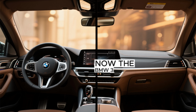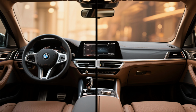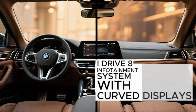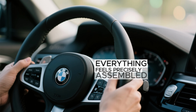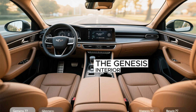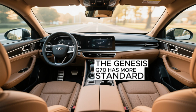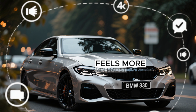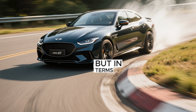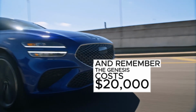Now, the BMW 330i interior. Dakota leather seats, brushed aluminum trim, BMW's latest iDrive 8 infotainment system with curved displays. The build quality is excellent. The materials are premium. Everything feels precisely assembled. But here's the truth. The Genesis interior feels just as good, maybe better in some ways. The Genesis G70 has more standard features, more soft-touch materials, more sound deadening. The BMW feels more minimalist, more modern in its design language. Some people love that, some find it cold. But in terms of actual quality, they're neck and neck. And remember, the Genesis costs $20,000 less.